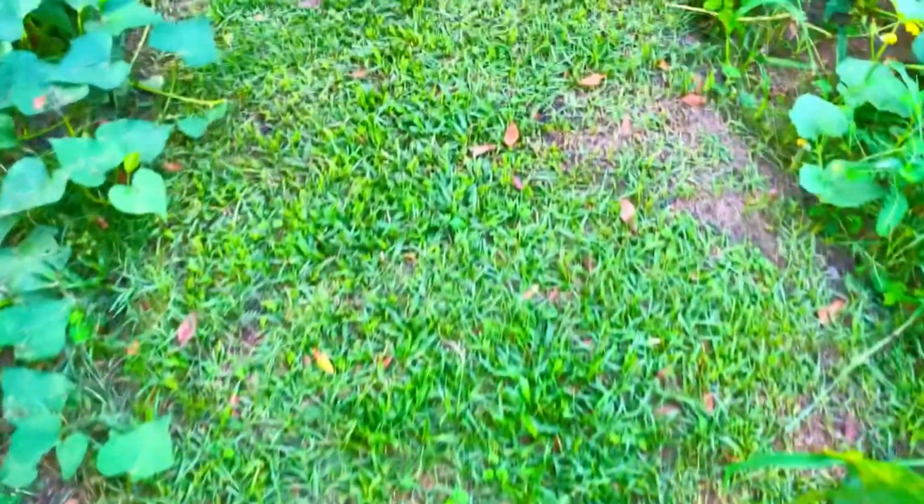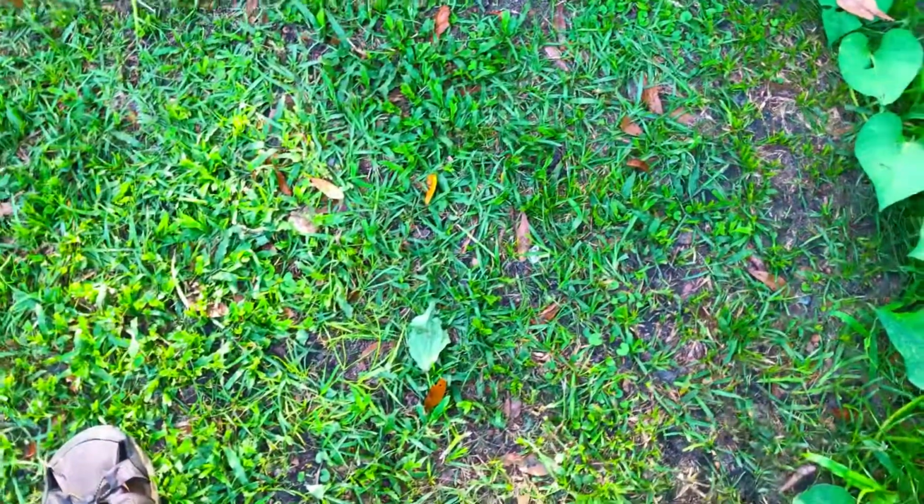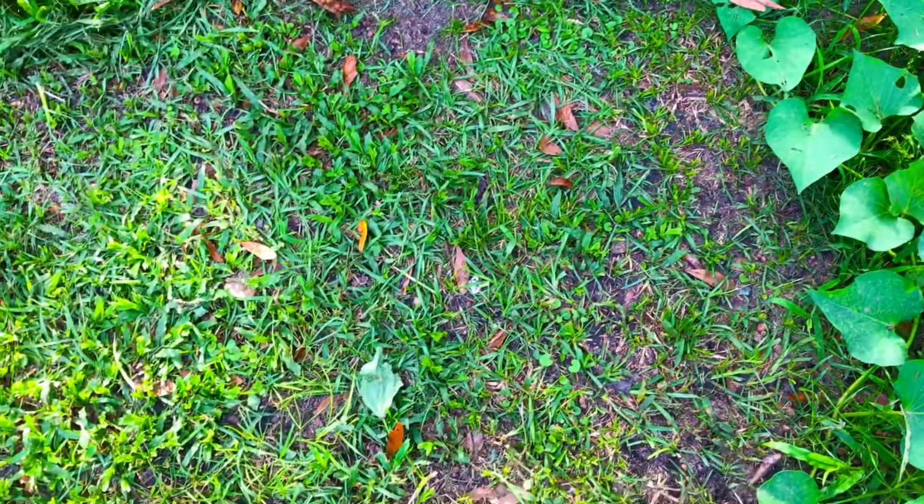For an update on our now 4-month-old African potato mint plants that we're currently growing back here at Little Creek Homestead in our backyard food forest.